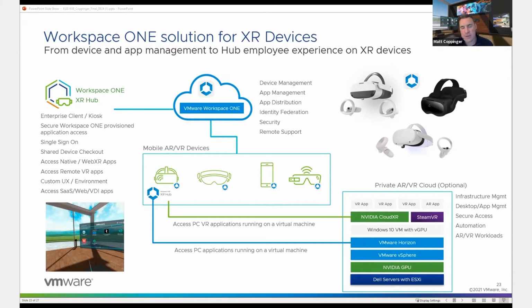So through Horizon, we can spin up maybe 10 virtual machines. We can spin up 60,000 virtual machines. And each of those virtual machines has a Windows 10 operating system. We configure it with SteamVR and the NVIDIA CloudXR plugin for SteamVR. And of course, we make sure that our VR applications, PC VR applications, are installed on those VMs. And what we do is then we publish those applications using Horizon. We publish those applications to our Workspace ONE.